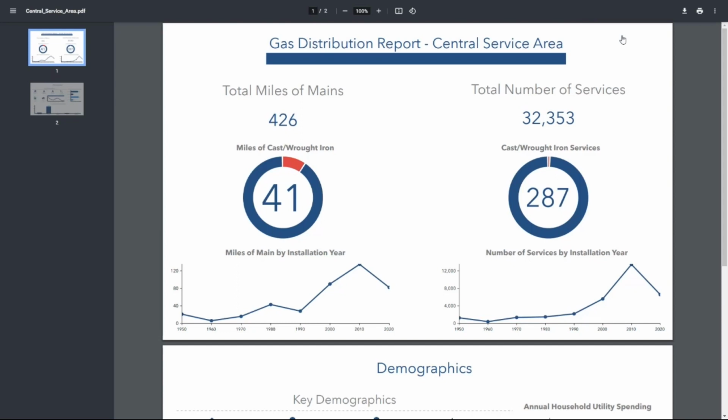So the first thing this report is going to show us is some of that information we were just looking at in the dashboard, like total miles of mains, number of services. We also get to see how many miles of cast iron we still have and we're still trying to replace, and we can see how close we are to completely eliminating that from our infrastructure. We can also see trends in our installation by decades, so we can see how much we've been able to install over the years, see how we're trending.